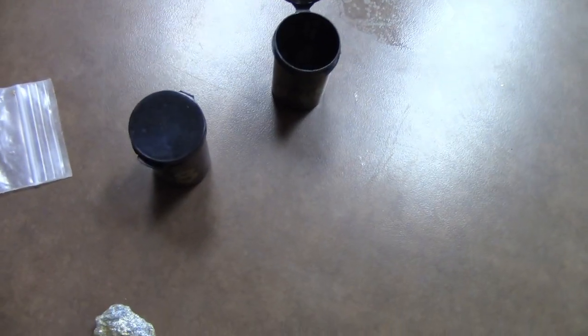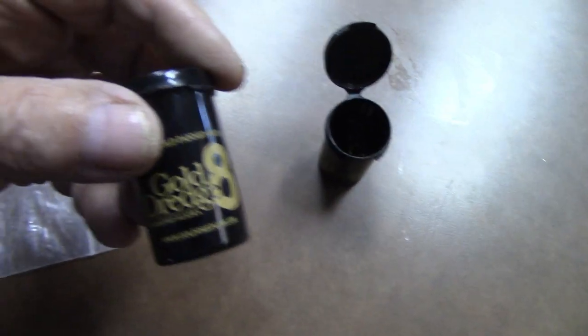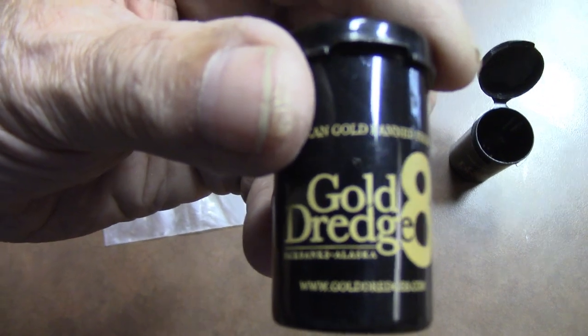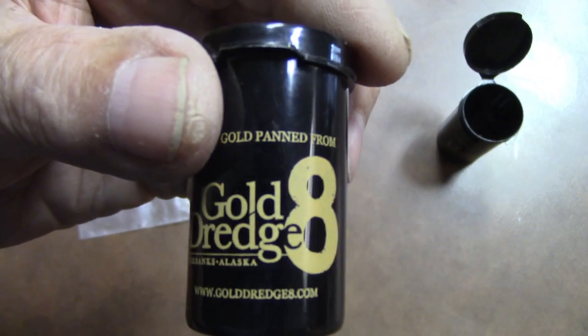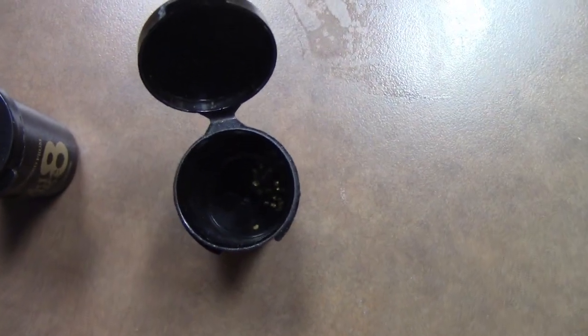Well, this last pickup. Guy said, "Hey, I got some ore for you if you want it." Well, he went to Alaska, and this is from Goldredge 8 in Fairbanks. And if you look in this one, I don't know that I can show you. Might be too dark, but oh yeah, you can see the gold in there. That's what they panned out, and then on here, you can see up there pieces. So I said, here, I'm cleaning up and want to get rid of this stuff, so here you go. And I said, thank you. I took it. Okay, now that's it.